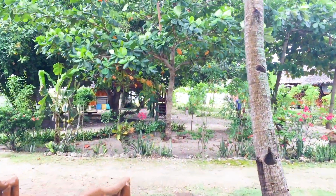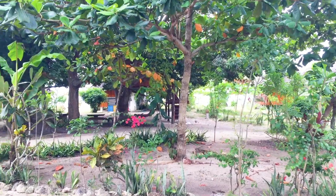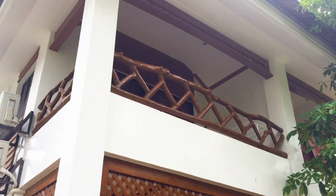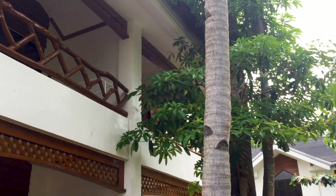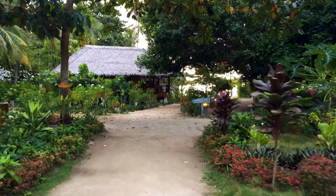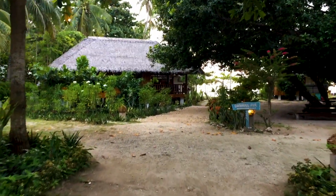So this is the area or the resort we are staying at in Siquijor right now. Our balcony up there. The resort is called The Bruce. At the Bruce Resort in Siquijor, Philippines.